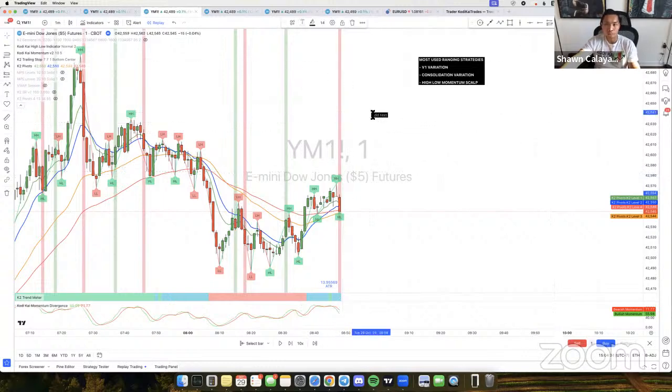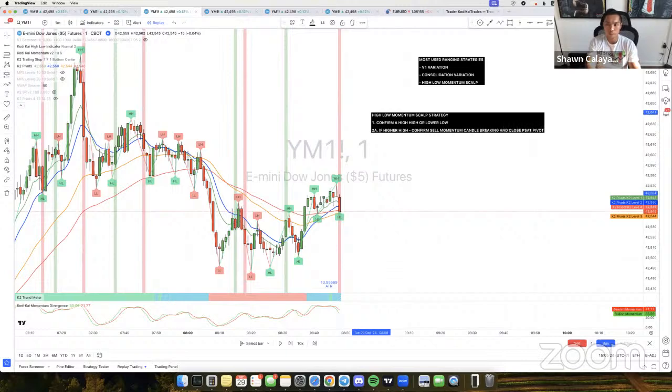So this is the high-low momentum scalp strategy. First, you want to confirm a higher high or lower low. Second, we'll do 2A. If higher high, confirm sell momentum candle, breaking and closing past pivots 1 and 2.